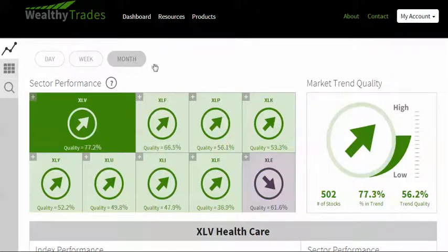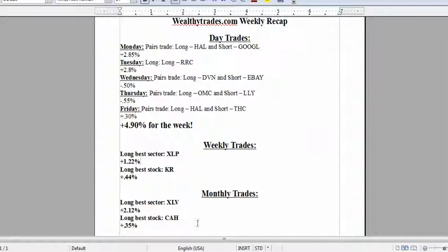So all month long, this is going to look the same, and we've been in an uptrend, and the healthcare sector has been the best sector to be in, and we've been talking about that all month. And so the XLV is the best sector to be long all month long. All right, we've been talking about that since the beginning of the month.